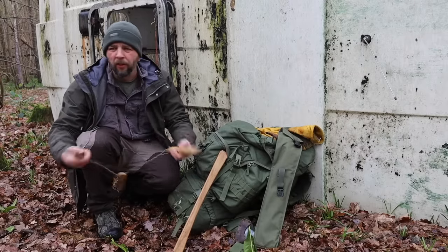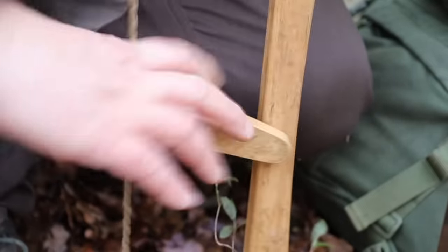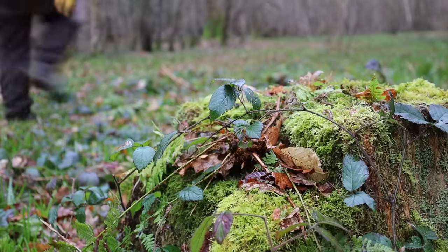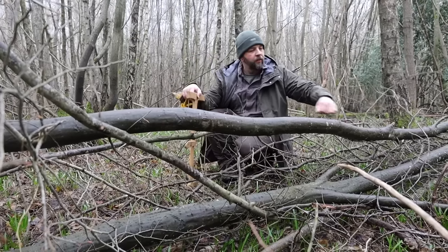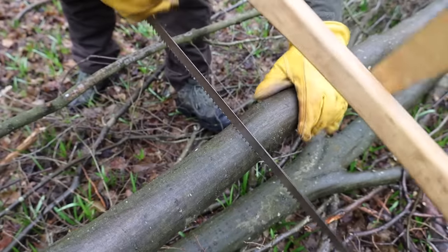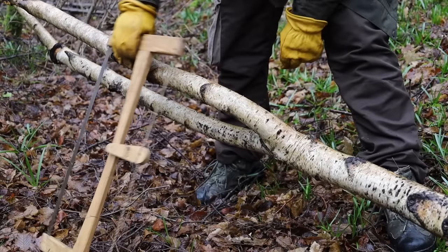I think I saw some fallen birch on the way in from that direction, so I'm going to head back over there and see what firewood I can get for the stove. Oh, this looks like fallen hornbeam here. Could be green. I'll give it a go. I can see straight away that's green. It's going to be no good for burning. This is more like a piece of birch. Definitely good and dead. Give it a go.